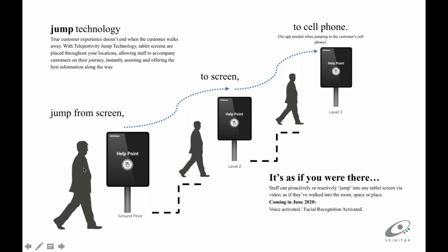If, let's say somebody walks into a location and they either activate the screen through voice, facial, or even if they decide to, they can simply tap the screen. An operator would appear on that screen ready to assist them immediately. Now, what that operator can then do is they can jump from screen to screen proactively without anybody needing to do a thing. So they can actually jump straight from the ground floor and meet that customer on level 2 and continue to jump all around that building. In fact, they can continue to jump anywhere across the globe instantly on demand, as long as the screen is connected to the Teleportivity system.